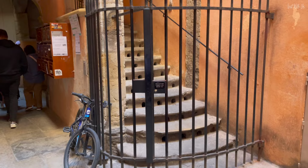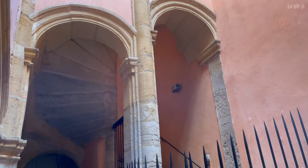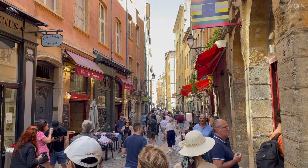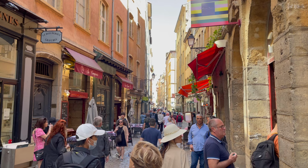Of the 230 traboules in Lyon, you can walk through 33 of them in the Old Town. Unfortunately, there wasn't much time to explore the Old Town properly, so we recommend when stopping in Lyon, get yourself over there and spend a couple of hours enjoying the museums, churches, and narrow streets.